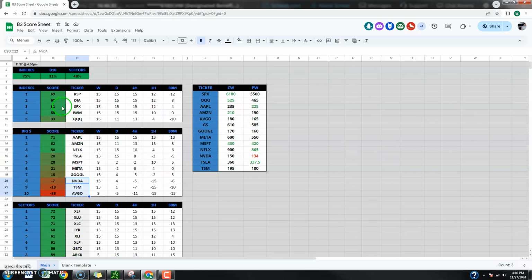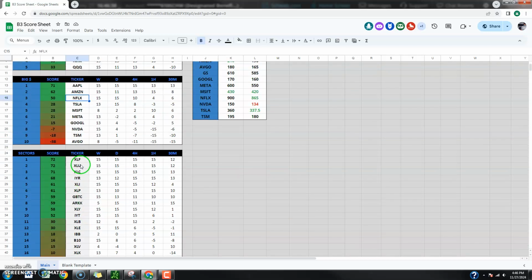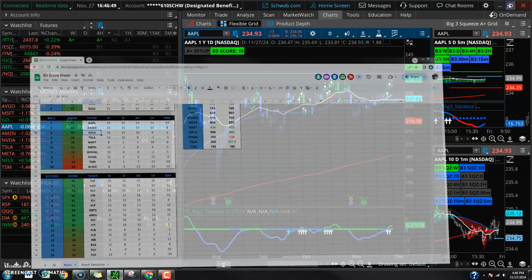On the flip side, S&Ps get a 61 out of 75. Apple grades out nicely, Amazon, Netflix, the financials, utilities, communication. I think the Bulls got control and plenty to work with. Focus on leadership and pick your spots wisely.